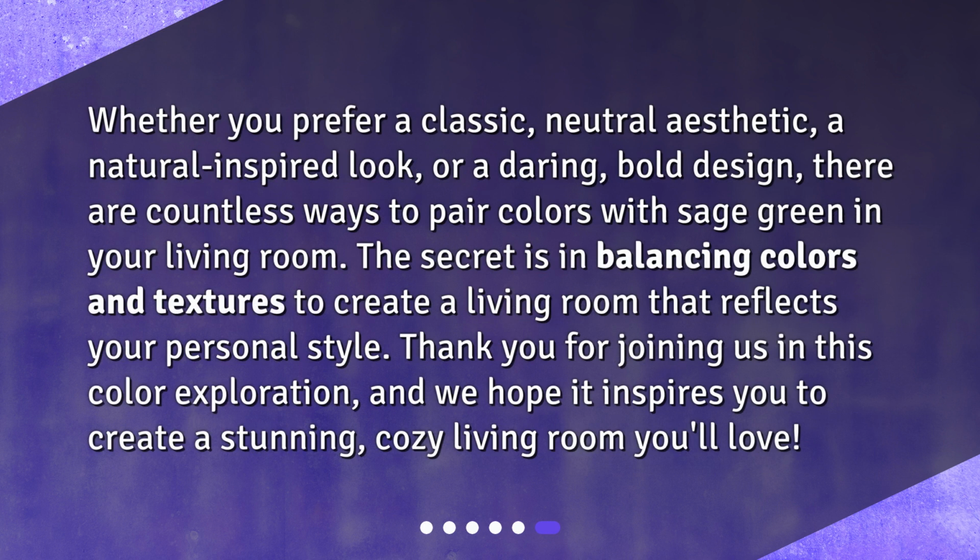Whether you prefer a classic, neutral aesthetic, a natural-inspired look, or a daring, bold design, there are countless ways to pair colors with sage green in your living room. The secret is in balancing colors and textures to create a living room that reflects your personal style.